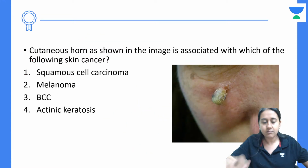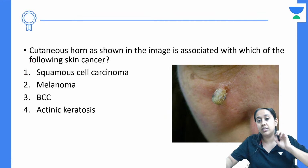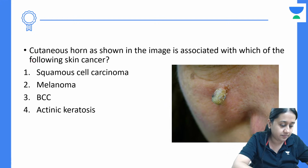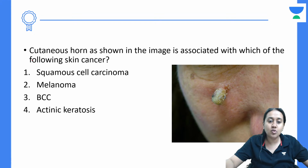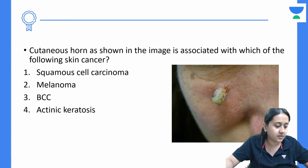Clear? Next question, this is an FMG question. The cutaneous horn as shown in the image is associated with which of the following skin cancers? Anybody can tell me the answer here? Anyone can tell me the answer?